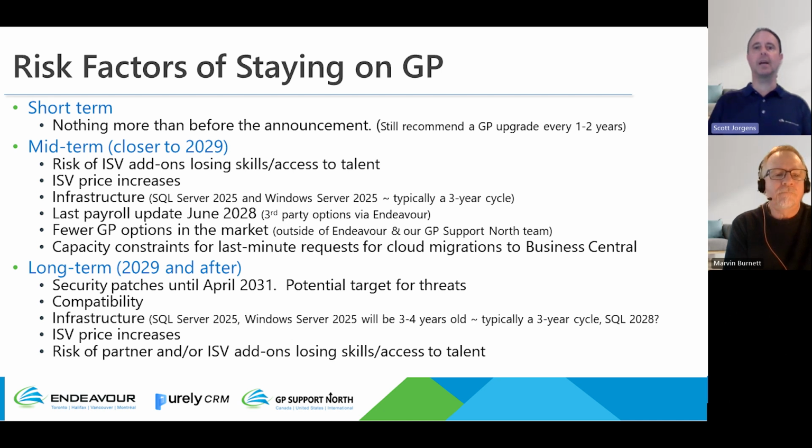Last payroll update, as I mentioned, we were talking about the map. September 2029 is the end of the payroll updates. So really, your full year is going to be the end of 2028, which gets you through 2029. But for 2029, you're not going past that. You have those mid-year updates, so June 2028, and actually June 2029. June 2029 will be the last mid-year update for Canadian payroll and for US payroll as of now. Microsoft might change their mind.